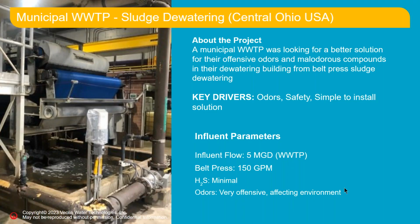This next example: offensive odors in the belt press room were causing odor complaints in the administration building for this water reclamation facility. This happened whenever they were pressing sludge, and the nearby people in the admin building were complaining. But not only were there complaints, there was likely some damage to any copper wiring and controls in that sludge building, along with any unpainted steel in the room. That includes girders, the material for the belt press itself, piping, and anything else that was not protected by a protective coating.